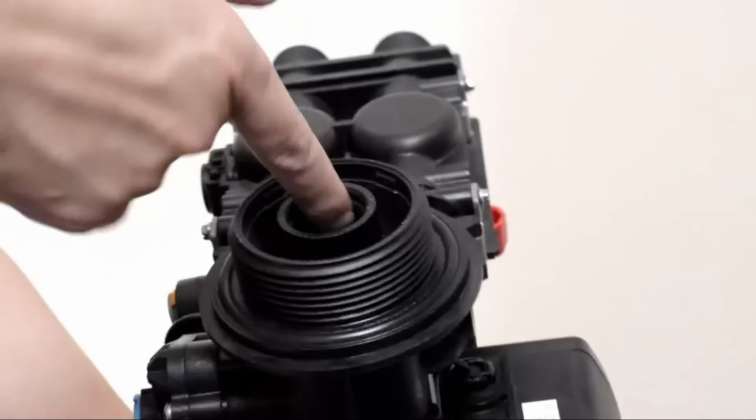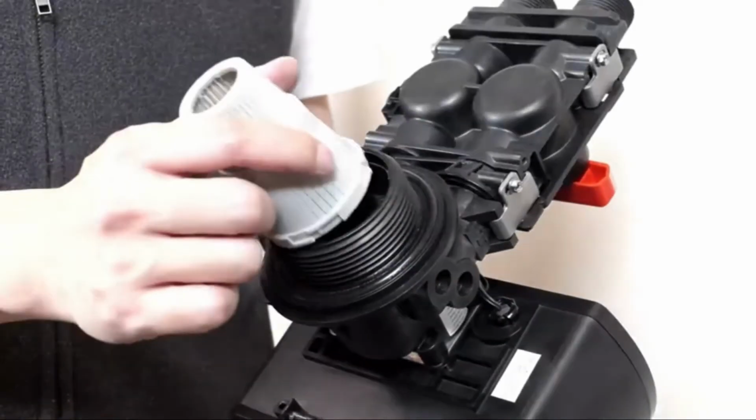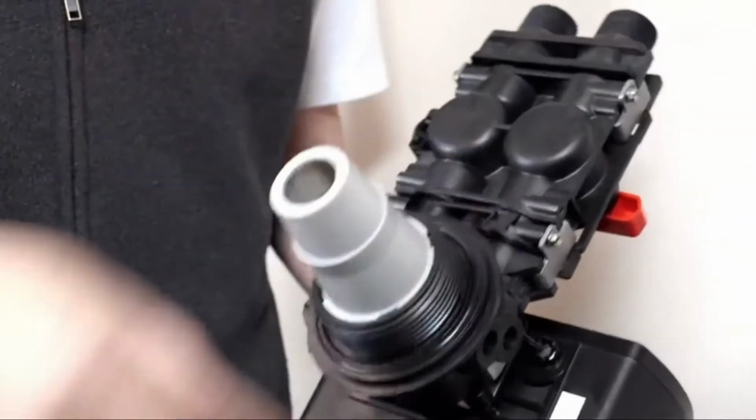Lubricate both inner and outer O-rings on the bottom of the control valve. Install the upper basket on the bottom of the valve by lining up the tabs, pressing in, then turning the basket counterclockwise to lock it in place.